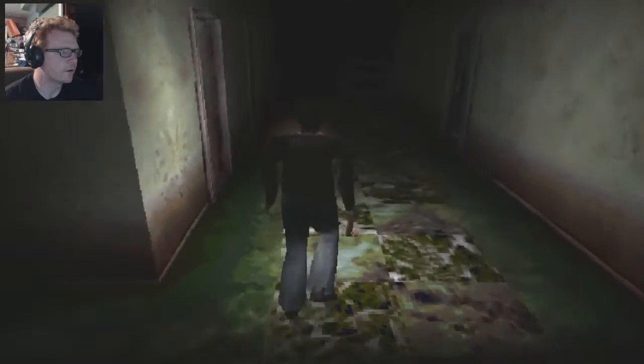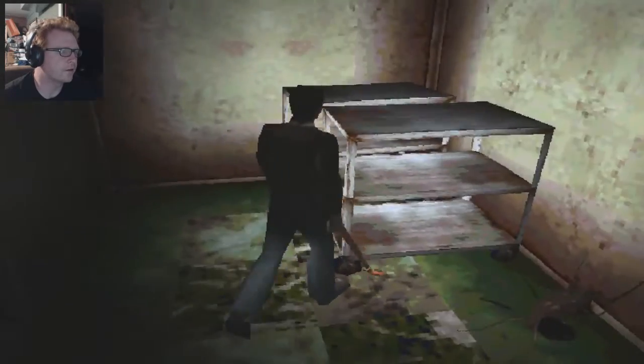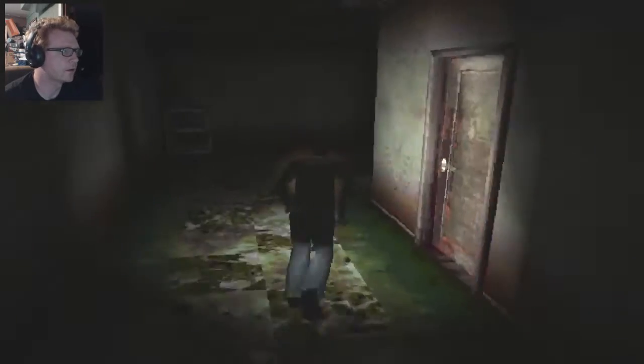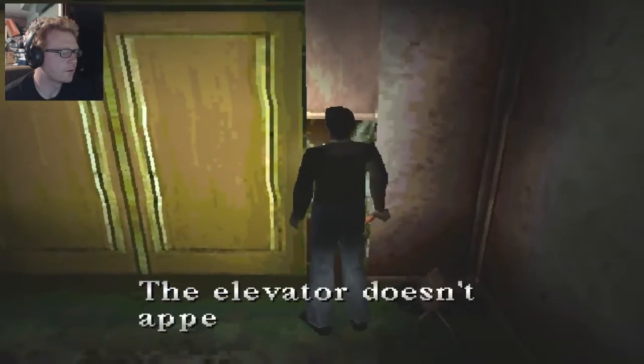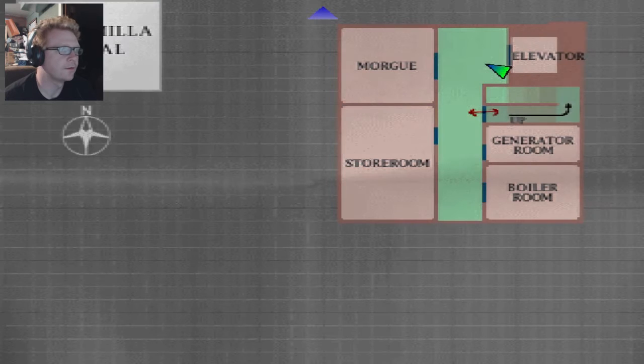And some creepy-ass music. Alright, is there anything good in this hallway? Okay, nothing good in the hallway that I can tell. Let's triple-check this. Some cards. Elevator doesn't work. Alright, let's check the map. Well, I don't have good luck with boiler rooms. And I sure as balls don't want to go in the morgue.